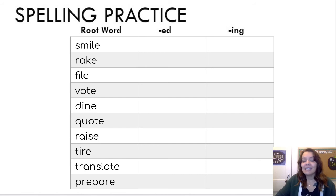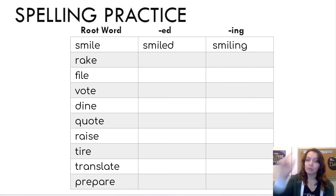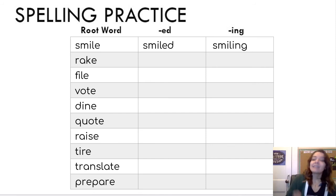The next step is to add ed and ing onto each of these words. Today, I want to make sure that you get all of these boxes filled out because you are going to be responsible for spelling them on the test as well. So if the word ends with CVCE, so consonant, vowel, consonant, and then an E, the final E must be dropped before adding ed or ing. So smile, we wouldn't add another E to make ed, we just drop the last E, ed. So S-M-I-L-E-D. Same thing with smiling. We take off the E, we wouldn't want E-I-N-G. So it's smiling.